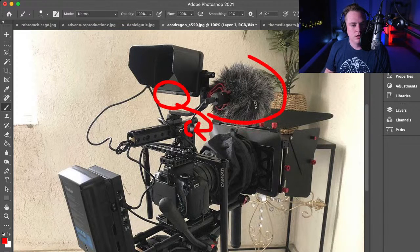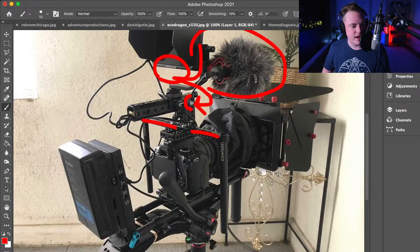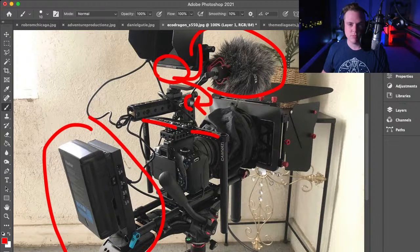Got a good little shotgun microphone on there for grabbing scratch audio. I think that's nice. If you do end up bringing the monitor down and getting rid of this little tilt arm, you can mount this pretty much anywhere. You can mount it right here, put a cold shoe mount anywhere along this. I love you got the V-mount battery plate in there. That's awesome. You've got to have a battery solution, in my opinion, because if you want to shoot video for a long time, you know that it just dies on you sometimes. So that's great.